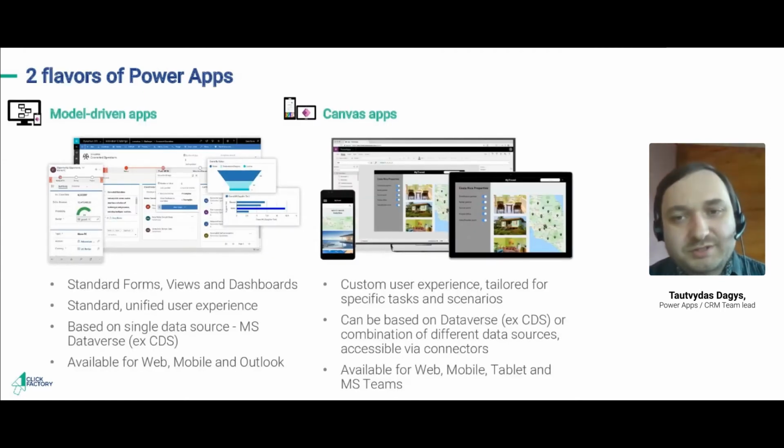And one very important note I always start my Power Apps conversation with is to make a clearer distinction: when we speak about Power Apps, it's very important to mention that there are two very distinct types of those apps. Especially when we go into deeper discussion with customers, and if we are touching any kind of architectural or technical topics, we should always make a distinction between these two types, model-driven apps and canvas apps.